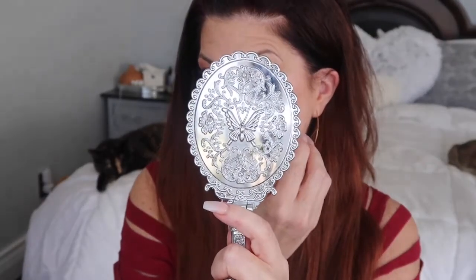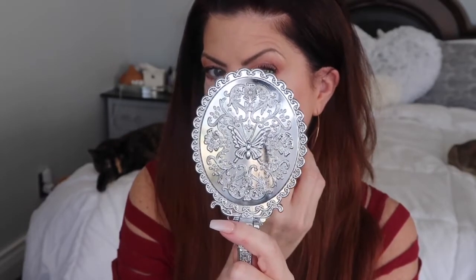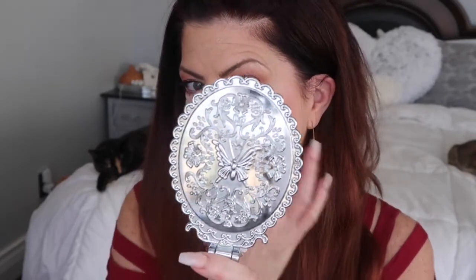So, I'm just gonna put a few little dots on and go from there. Oh, I must say that that's very pretty. I like that. What do you guys think? Apple. We're gonna squish them up. Ooh. Okay, let me go ahead and do the other side.